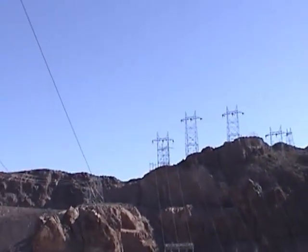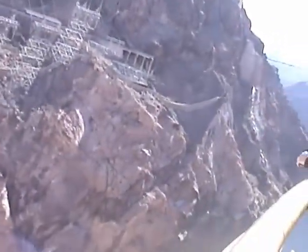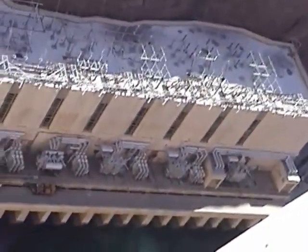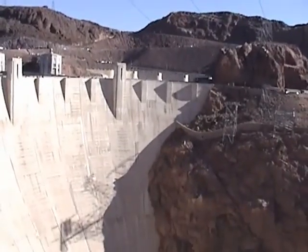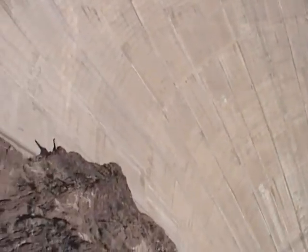Looking downriver, midway on the canyon wall, you will see a rectangular concrete building with six holes. This is a valve house. There are two valve houses, one on each side of the canyon. Each building contains two 90-inch gate valves. These valves allow us to discharge water directly from the lake, bypassing the turbines whenever needed.